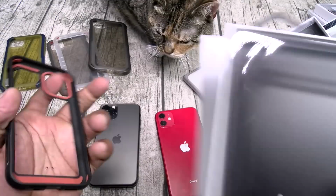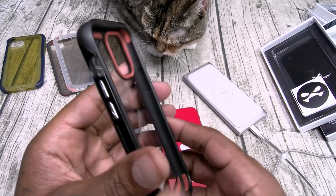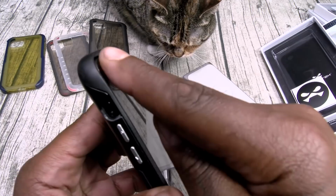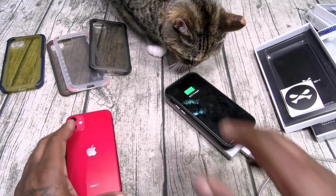Now, check this one out. This is a dope case right here. All right, so you got your hard shell on the back, so you got protection for the back glass. You got your aluminum buttons with your aluminum frame. I know. Let's slap this one on. Okay, the little screenshot. Nice amount of razivity on this one. So it is Slam Boy certified. Let's check that button. There's your button. Let's check wireless charge. Wireless charge on deck.